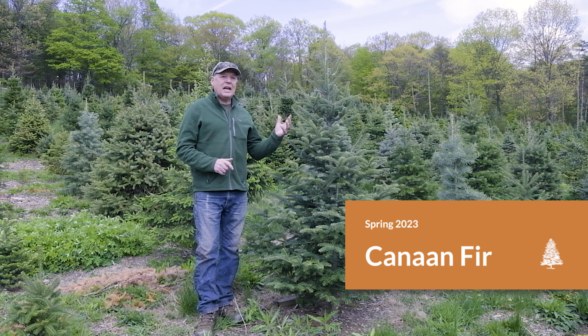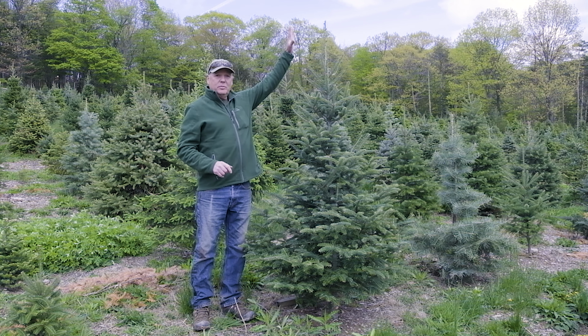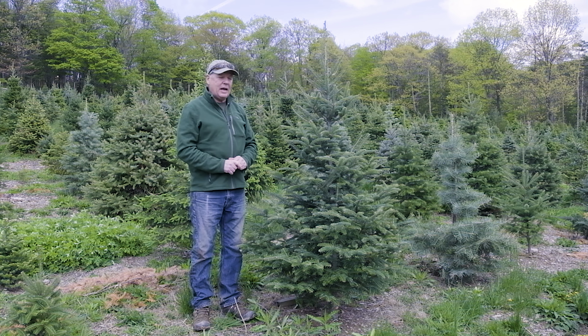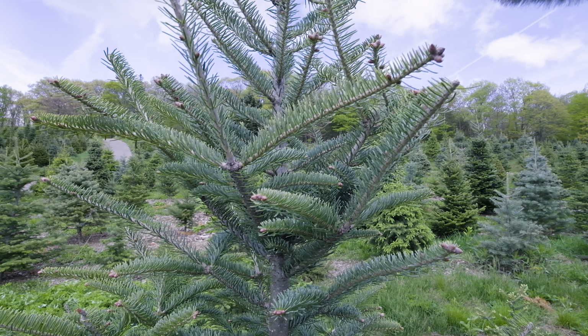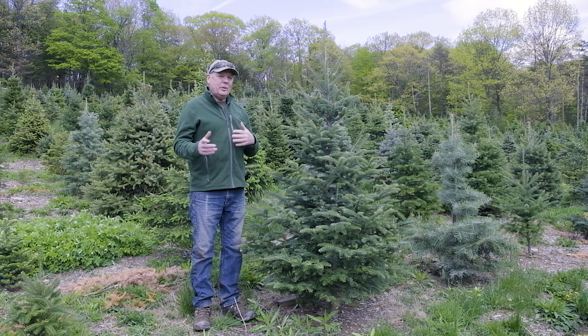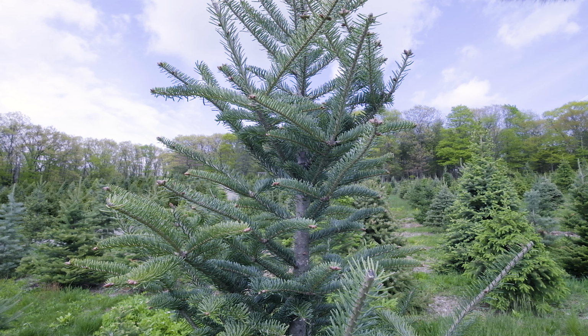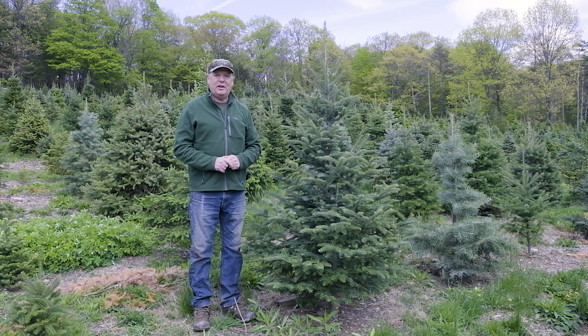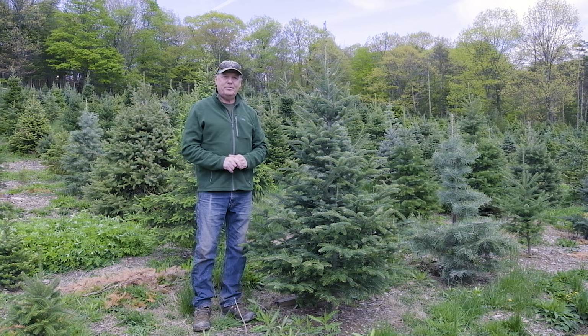This is a nice Canaan fir. It's 7 feet or so tall, maybe a little more than that. It's got great bud density, plenty of buds on the leader and buds all around the tree. And so we want to just show you what we have and talk to you about how it'll develop over the year. So it'll be ready for your house in December.